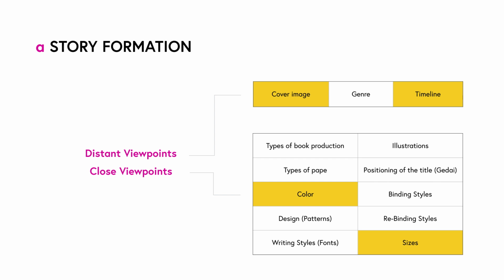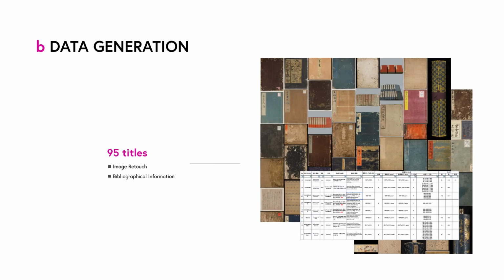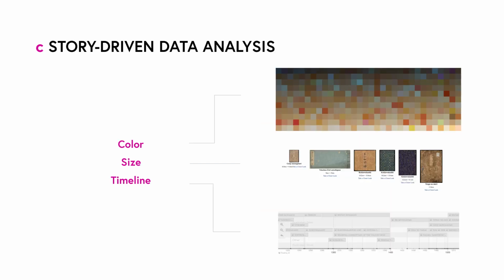For the story formation, the course provided 13 different viewpoints among distant and close reading viewpoints. Yet, based on the feedback from the pilot study, I picked the highlighted 4 viewpoints. For the data generation phase, I used existing data from the pilot research. There were 95 titles in total, and I took those images, retouched them one by one, and added bibliographical information.